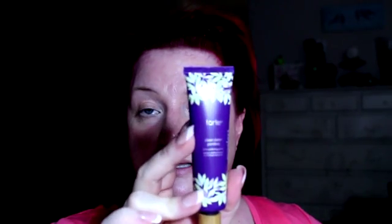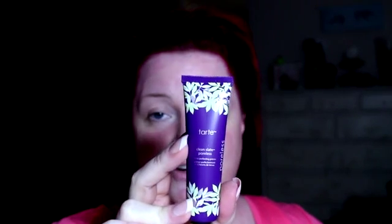Ooh, and it's so pretty. Look at the packaging. I love the leaves and stuff. I love Tarte. I just love them. Okay, so it says pore refining, waterproof. Hey, that's good for me. I sweat a lot. And line filling. So that's what it's supposed to do for you. So let's see what this feels like.